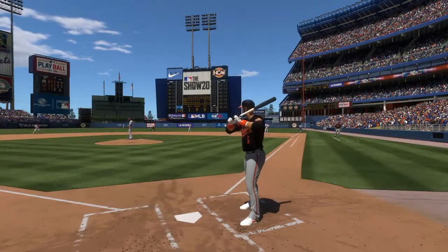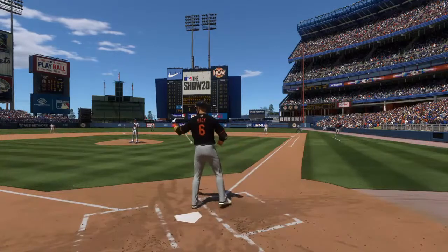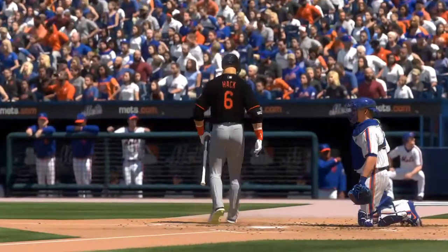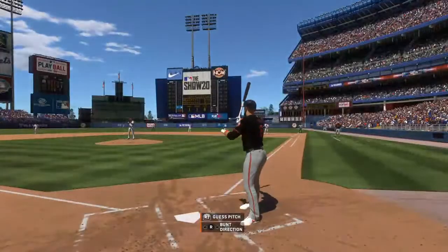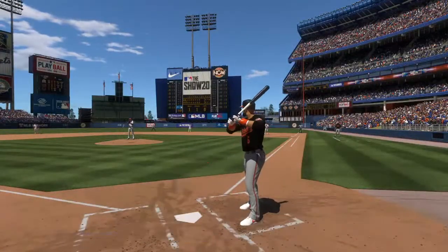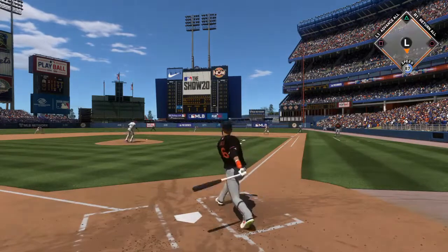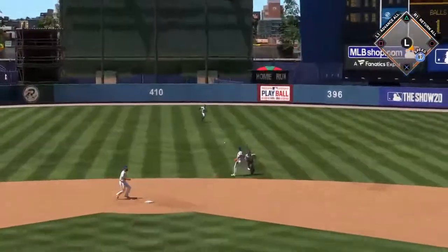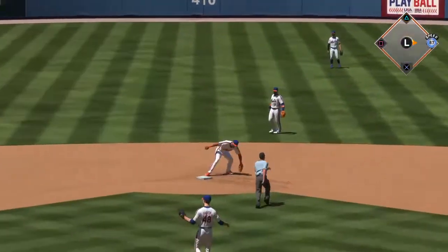The 1-0 home. Count now a ball and a strike. The 1-1. Back up the middle. And that's just past the grasp of Cano into center, a base hit.